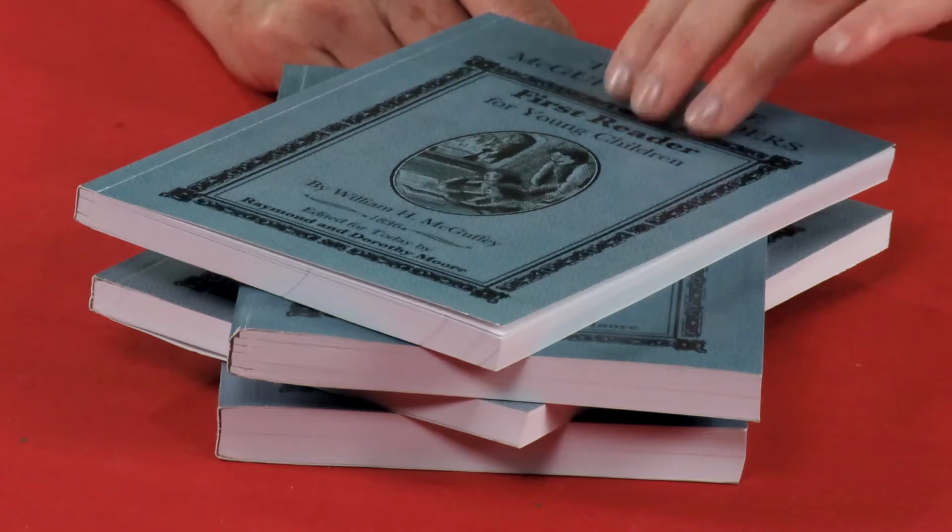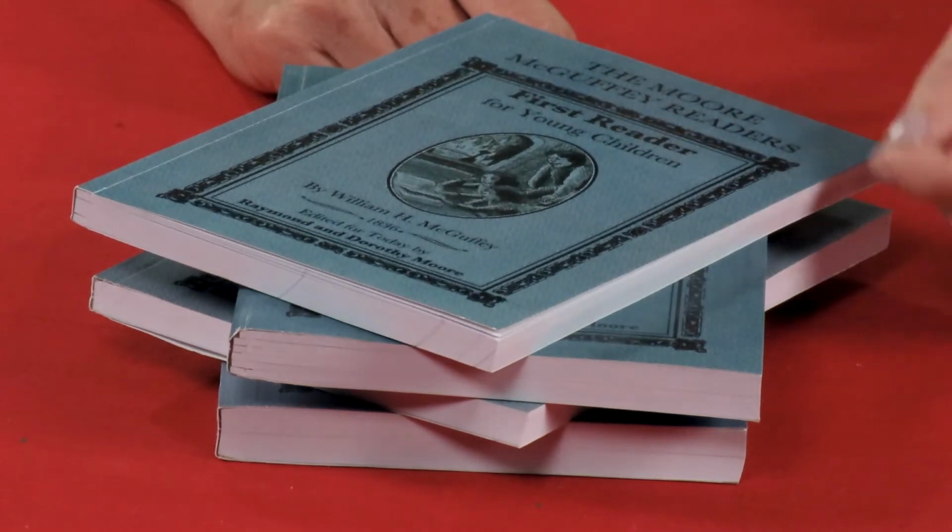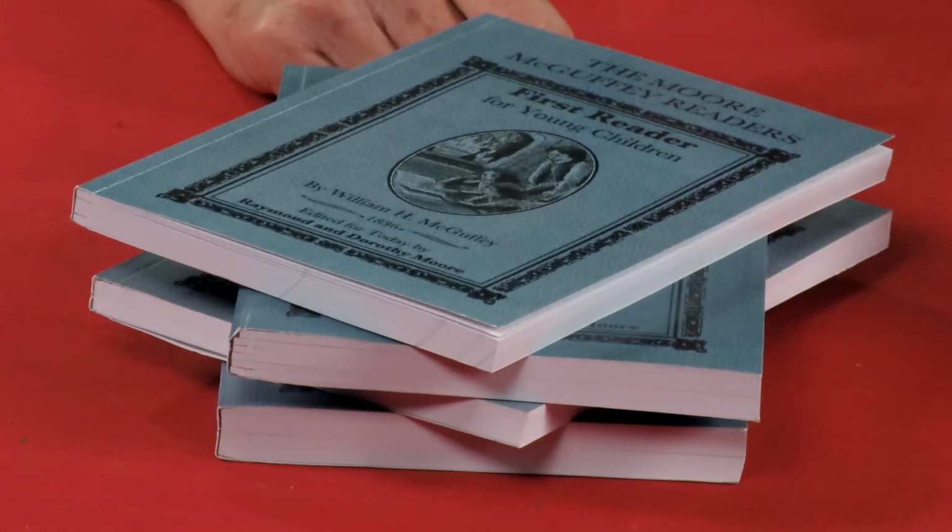Another interesting fact is that these were the books that were used to teach children to read many, many years ago, more than 100 years ago. They didn't have wonderful phonics programs and language programs that are available to us today. This is what they used. The McGuffey Readers were actually the teaching-children-to-read program. This was it.